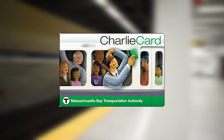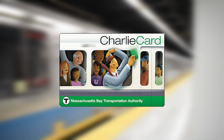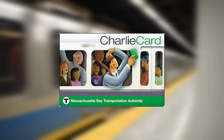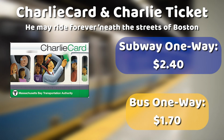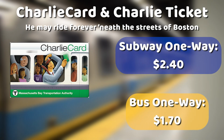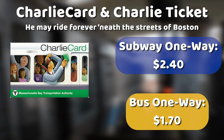The Charlie card was implemented in 2006 along with the Charlie ticket to phase out the use of tokens on the system. These cards provided much easier use than the tokens before them. As of 2024, fares stand at the same $2.40 one way for subway and $1.70 one way for bus. Cards can be reloaded at machines located around the system at all subway stations.